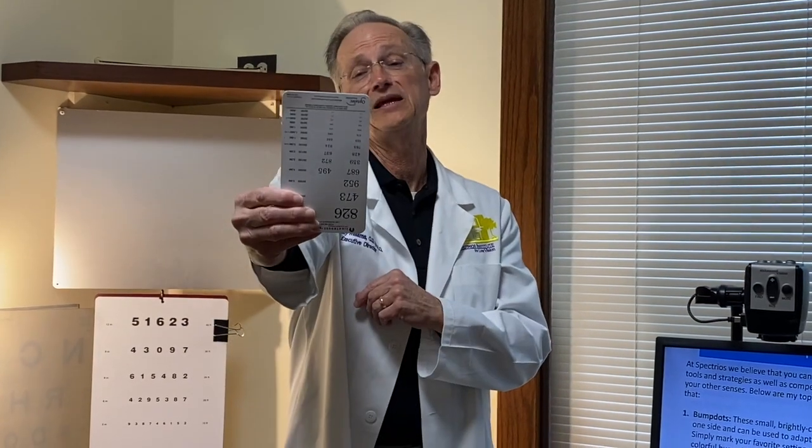Finally, when we're trying to read, a near task is typically, if you take your fist and just put it to your nose, wherever your elbow is at, that might be the normal beginning point of a near task. This isn't intermediate, and it's certainly not far. This is a close task.